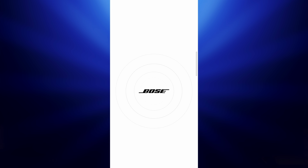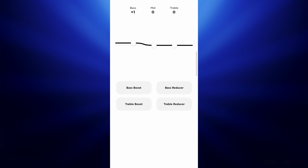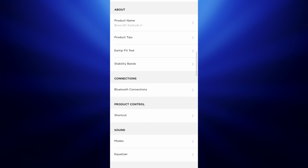Now, these do work with Bose's app, which you pretty much do have to use to be able to take advantage of a lot of the features. They do have some pre-built EQ options. They give you kind of limited control over being able to EQ these yourself. And also within the app, there is an option to go in and adjust the side tone. Now, this is a feature where you can hear yourself talking, like when you're on a phone call. So you can have it where you can barely hear it, or you can turn it up where you can hear yourself very clearly. And again, this is just to keep you from yelling in earbuds, and this is beneficial when you have a pair that can block out a lot of your surroundings.